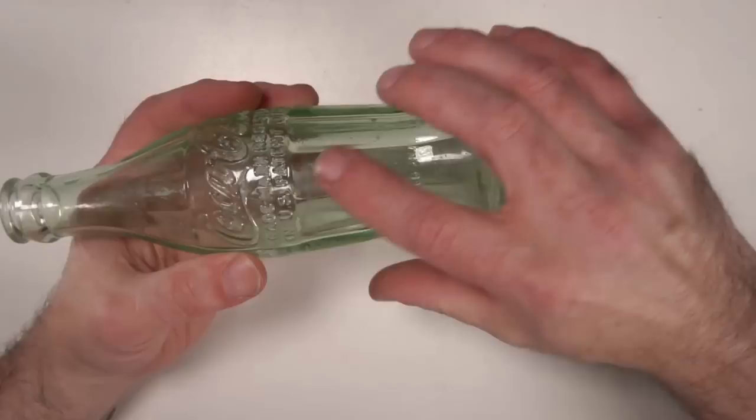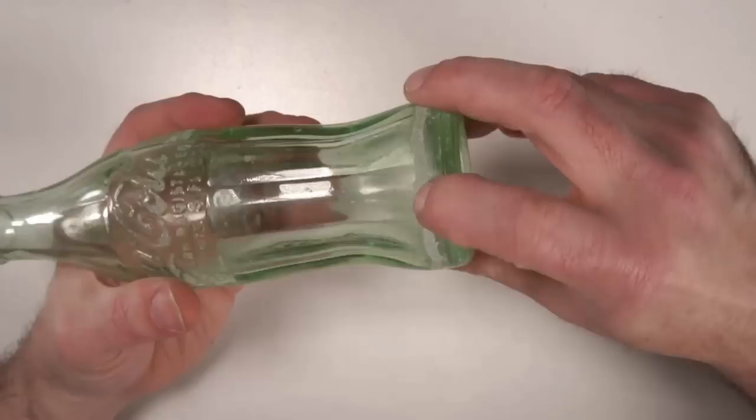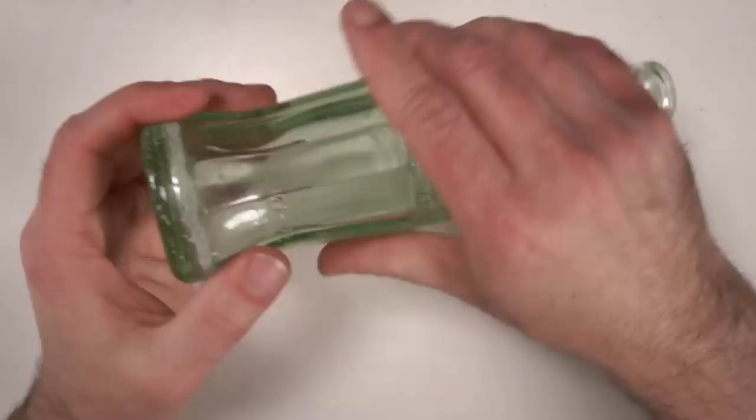Now, it also has caseware up here where it would have sat. So the areas that the bottle would have been turned and moved around in are where the glass was ground down. And you can see the damage, basically, on it. The better the bottle, the better condition, the more it's going to be worth. Always check it out for any types of issues. Chips up there, chips on the bottom as well, or anything like that.